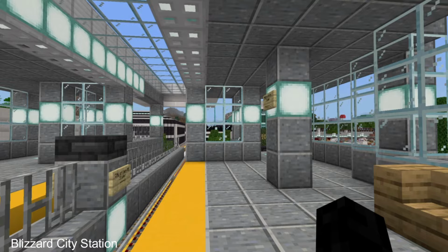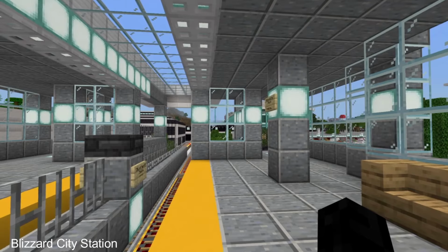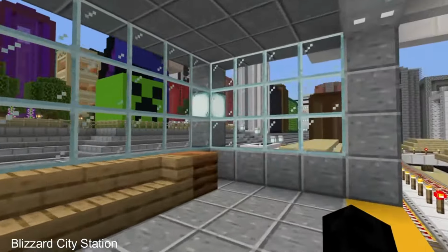And yeah, let's take you through. So these platforms are actually quite big, as you can see. We of course took out a lot of the torches, let the windows be the primary source of light, and also you get nice views.